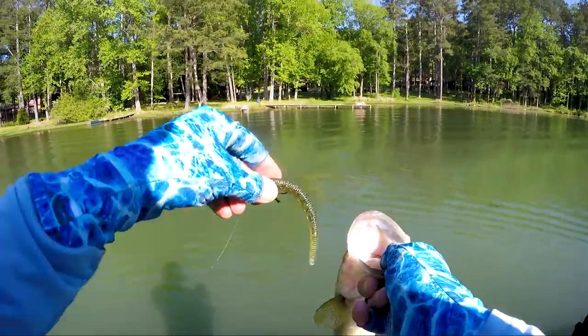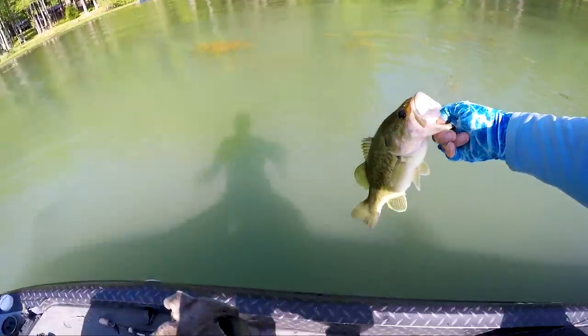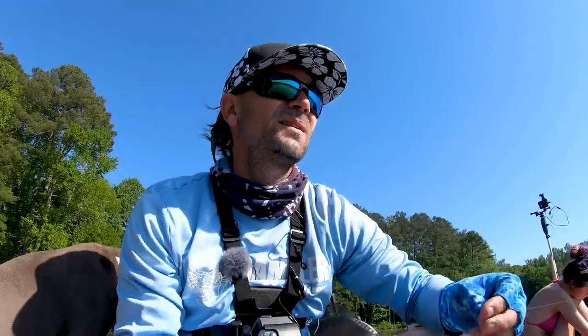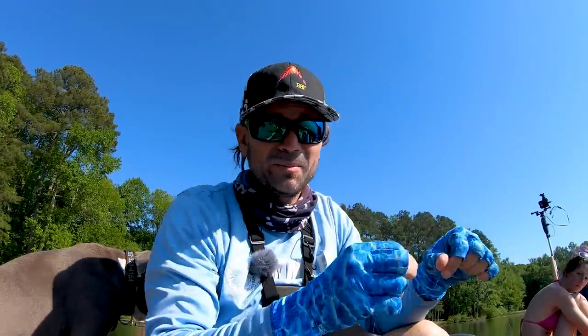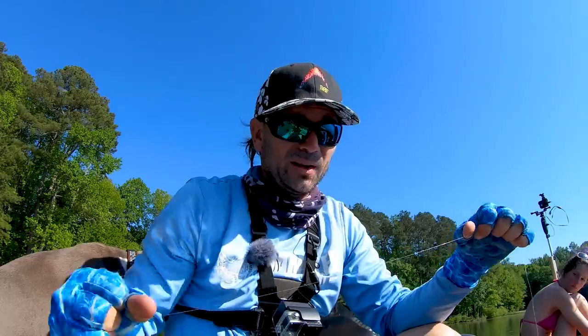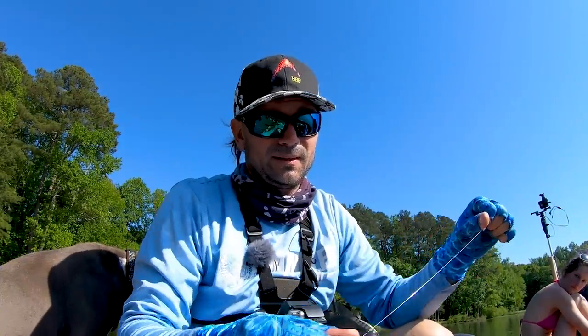I got them stuck. I switched baits. I got a little stinger on there. Nice little 2.5 pounder. Back to where you belong. So guys, a little lesson to the wise here. Make sure you retie when you're doing this. I'm fishing with 8 pound leader line. Pretty light, especially for fishing around grass, and the line just gets nicked up. It happens.